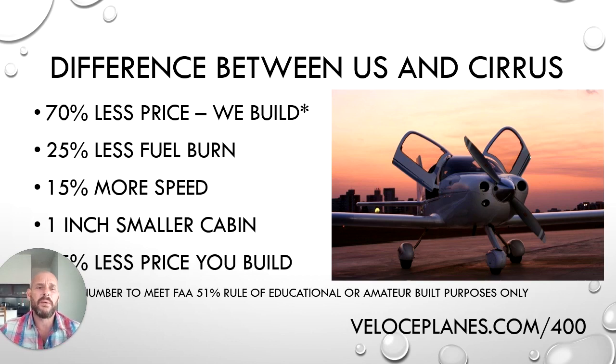So if you want to know what it's like to sit inside of our cabin, you can literally go sit inside of any Cirrus airplane and find out this is what it feels like, because ours is the same exact amount of room on the inside as the Cirrus, and that's the way Rich designed it. And if you want to build it yourself, well, you can actually be 85% less price than a Cirrus. And like I said, you're going to have better numbers.